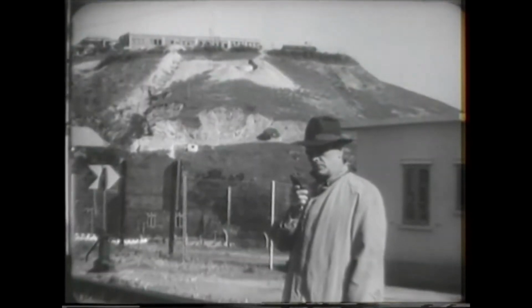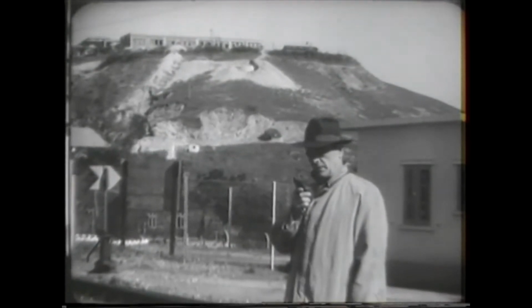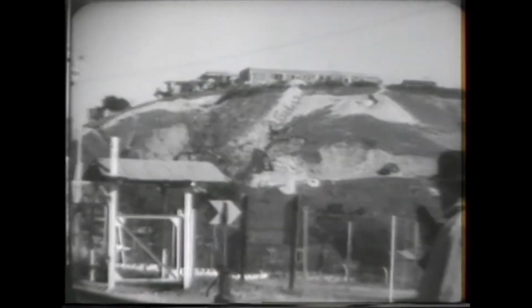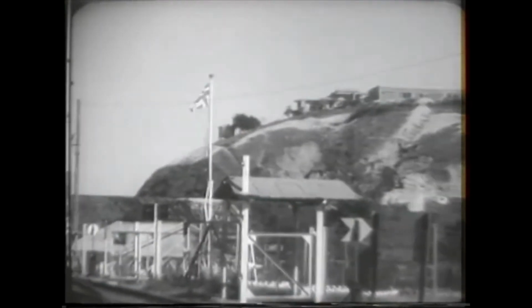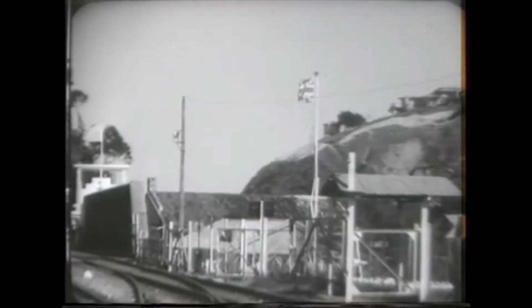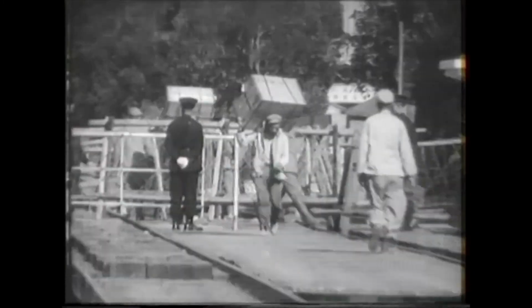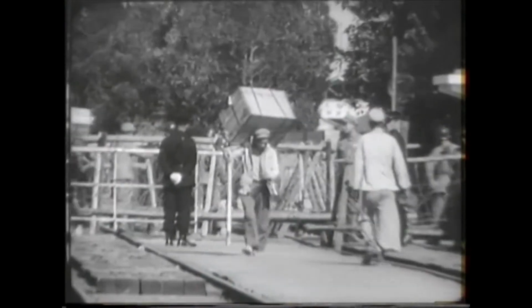Ed, this is Lo Wu, New Territories, Hong Kong. It's the border between Hong Kong and Red China. Hundreds of people cross this borderline each day. Many never return to Red China. Side by side, with only the border in between, the flags of two great powers fly.